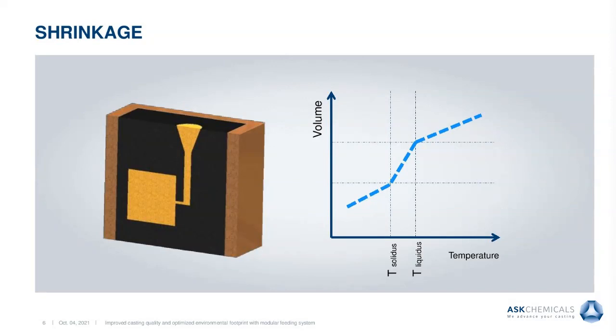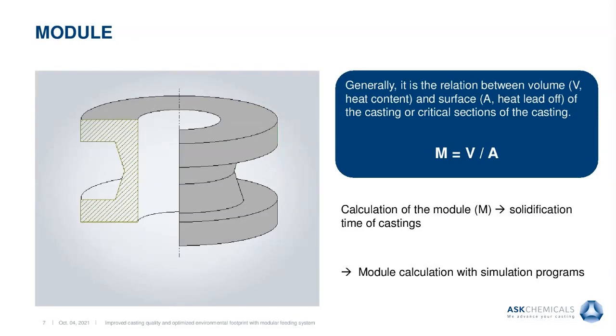To get a better image of this calculation, the foundrymen have developed the modulus calculation. The modulus of the casting or of sections of the casting is calculated by volume divided by the cooling surface. In this case, the volume stands for the heat content of the section or of the casting, and the surface stands for the heat lead-off of the section or casting. So even if we calculate geometrical values and have a length as result, this length does not really stand for the geometric length. This stands for the time of solidification of castings. This is an important point.